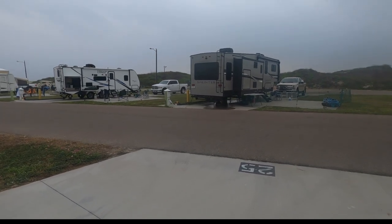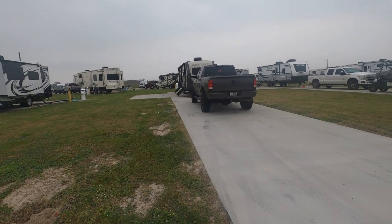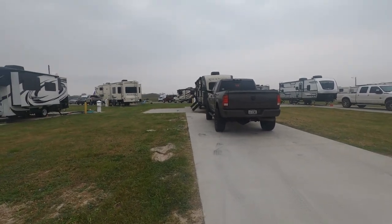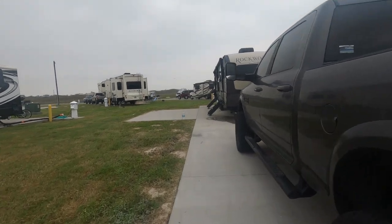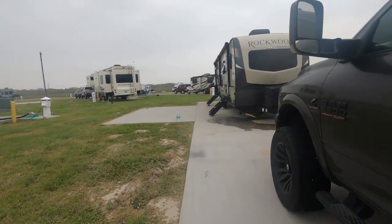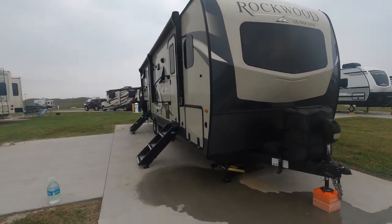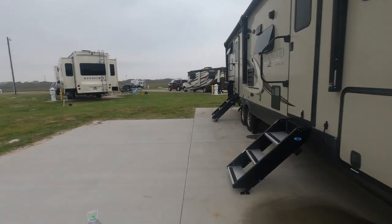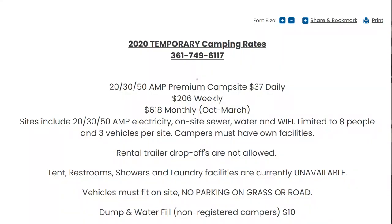There's not a single tree in this RV park, which is a good thing if you plan on extending out your awnings. There is a nice concrete pad for you to set up your table or your chairs so you can sit outside and enjoy the breeze from the beach. As you can see, all of the pads are concrete, so they're nice and level for the most part. As I mentioned, this is a full hookup park and the prices as of right now are outstanding.